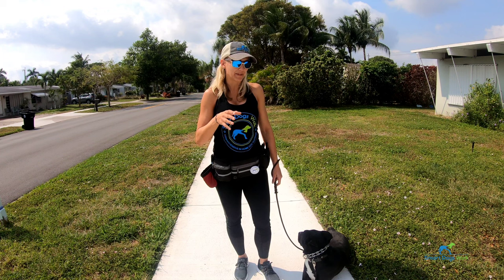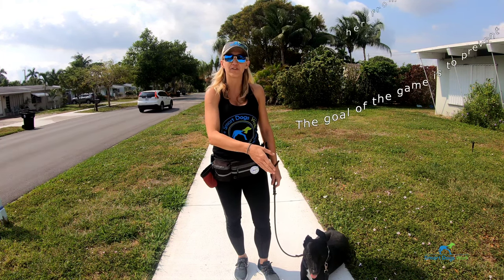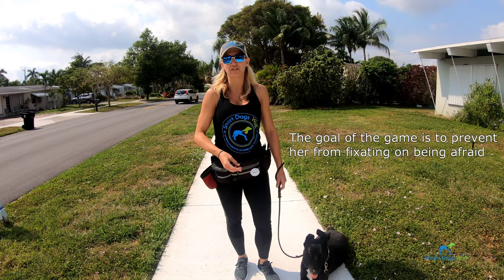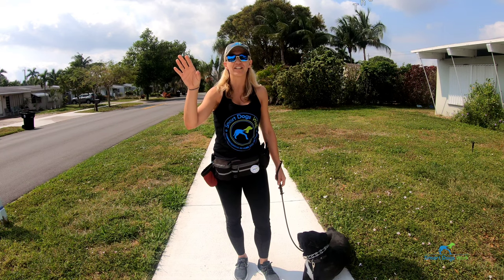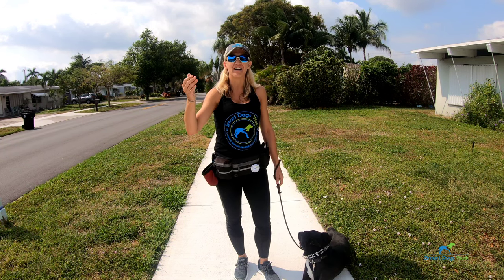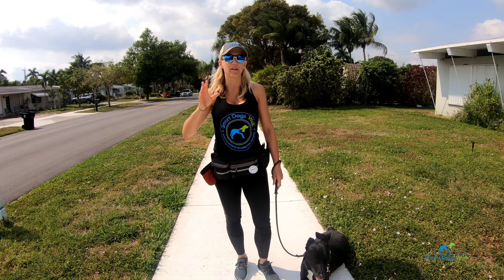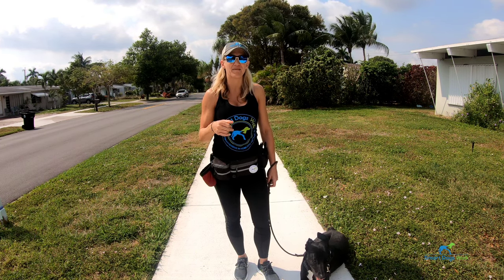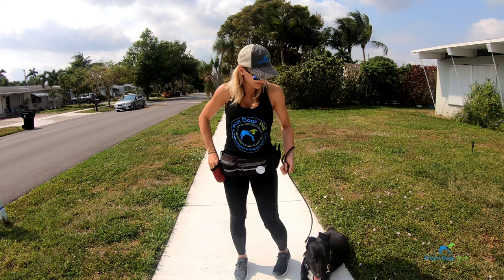The purpose of that is because when she has to put her head on the ground and find the food, maybe it rolled into the grass or maybe it's right in front of her, but regardless, she's got to disengage with whatever it was maybe that she was starting to fixate on and find the food on the ground. And I'm kind of always keeping her mind busy with that game as we walk. So that's what I'm gonna show you guys today, and it looks like this.